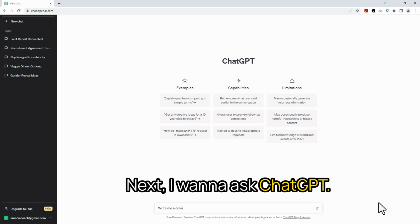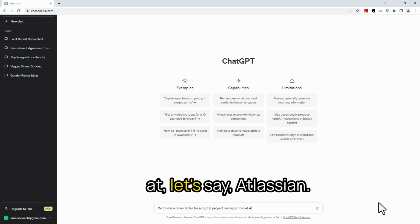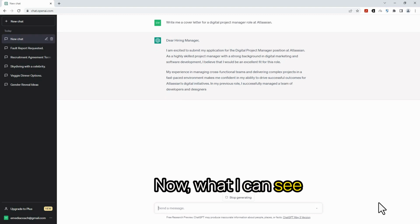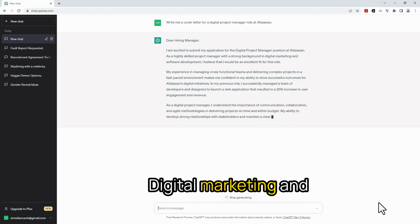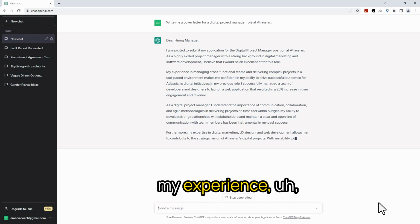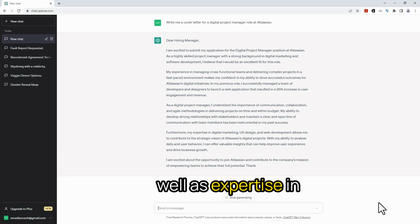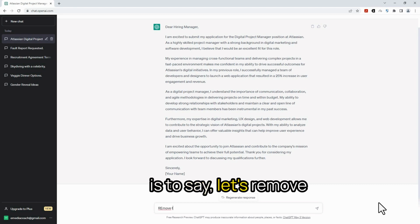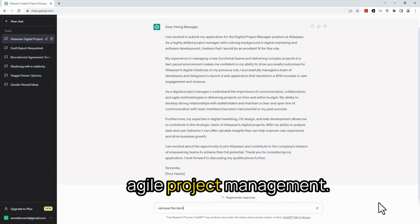Next, I want to ask ChatGPT if it can write me a cover letter for a digital project manager role at, let's say, Atlassian. Now what I can see here is that it's starting to spit out some relevant information to digital marketing and software development. It kind of references my experience, cross-functional teams, experience as a digital project manager, as well as expertise in marketing, UX, etc. Now, what I might try here is to say, let's remove some of the items about UX and design, and let's place some emphasis on agile project management.